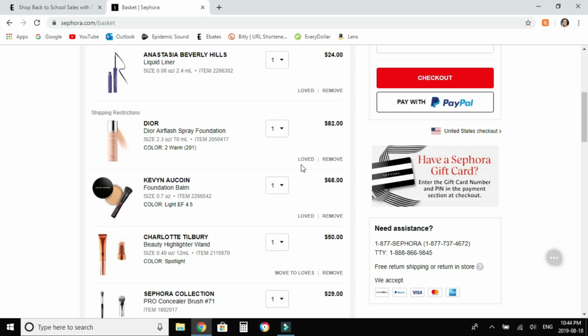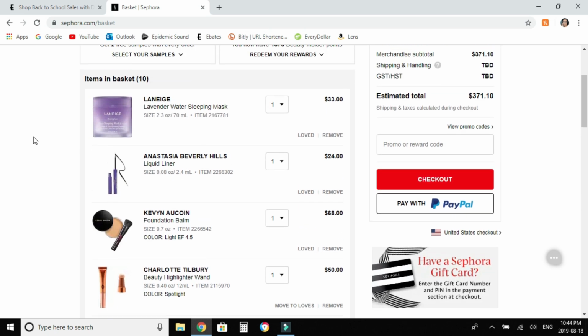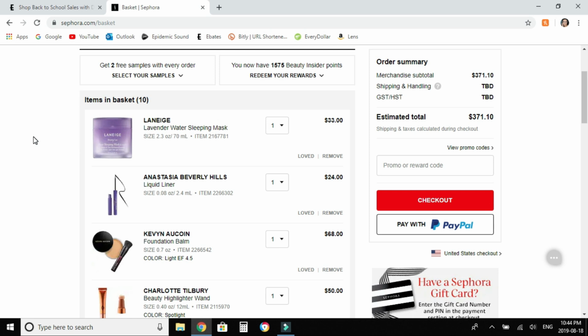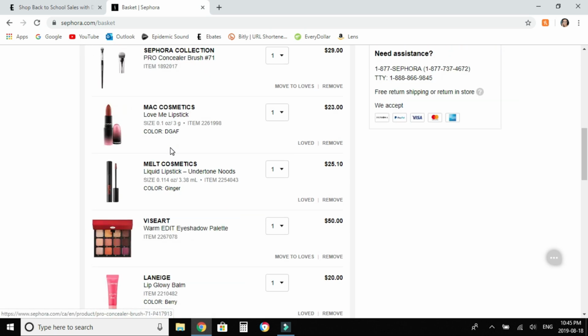So I'm going to keep it on my loves list. I am still very curious about it. I do definitely want to try it at some point, but for this order, I'm going to take it out. This one I'm just really intrigued by. Okay, so we're getting close, but we're definitely going to need to make a few more edits here. Okay.